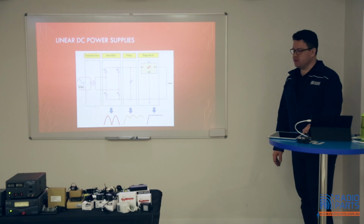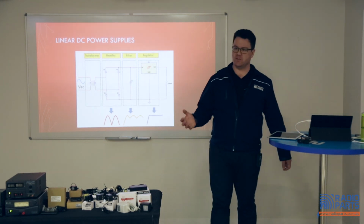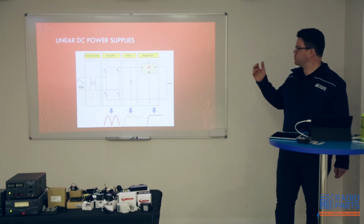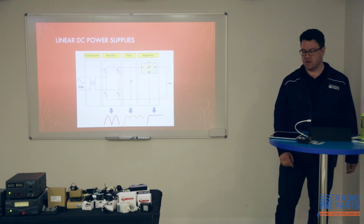Okay, the other, I guess this is really nerdy stuff, but linear versus switch mode power supplies. We still get people asking for it. There are very specific reasons why you want them, and switch mode power supplies are what we're stuck with most of the time.